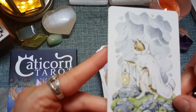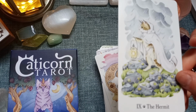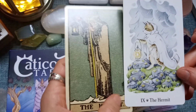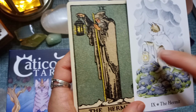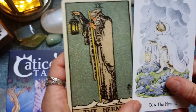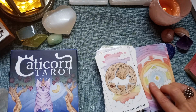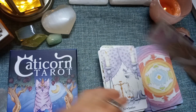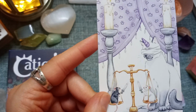There's rain in this picture that we don't normally find in the traditional RWS, but I love the fact that the cat is holding the lantern, that there's a star in it, and that he's wearing a nice cape, just like in the RWS. Then we have the Wheel of Fortune, Justice. I love to see the blindfold on her eyes.